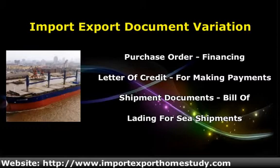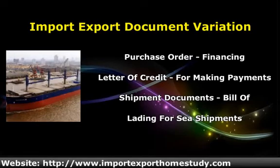Shipment documents. A bill of lading is needed for sea shipments or an airway bill when goods are sent by plane, as proof that the goods have been sent by the supplier.